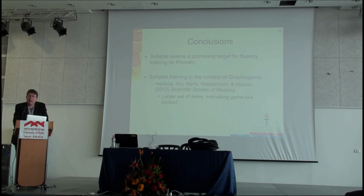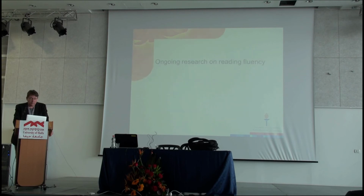Heikkilä used a larger set of items than we did in our studies, and of course the game-like context is a lot more motivating than a gray screen where you have a white syllable and you have to read it a lot. I have to admit that syllable practice is really, really boring. So you need to have a motivating environment to implement it in a sensible way. And the findings in this Graphogame study largely correspond to the findings that I presented in these two more experimental studies we carried out.